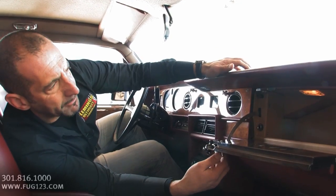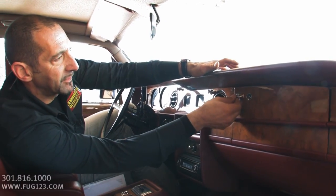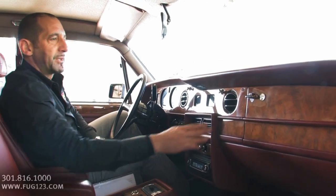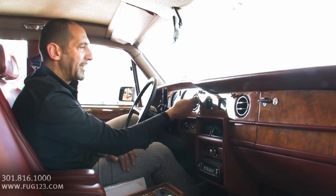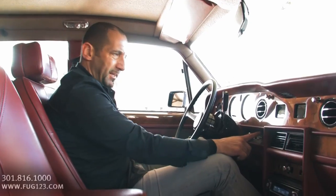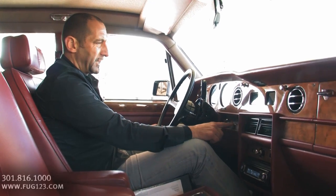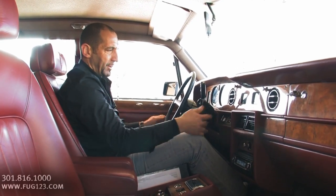You can turn the map or the mirror light on. This little switch, just everything is so nice. These right here, the vents, these are metal. They're not plastic vents. Nobody puts metal vents in cars. Listen, a couple other nice things. This has climate control. You can set the temperature here and forget about it. It doesn't care. You never have to turn anything on ever again.